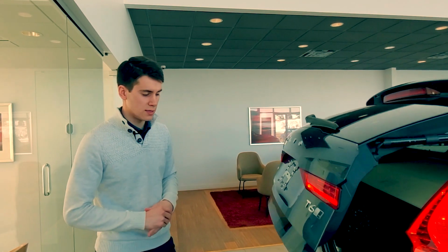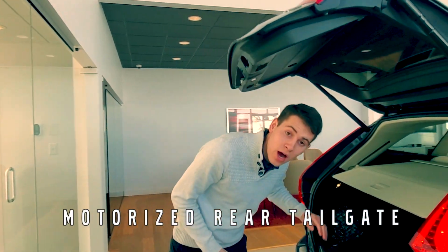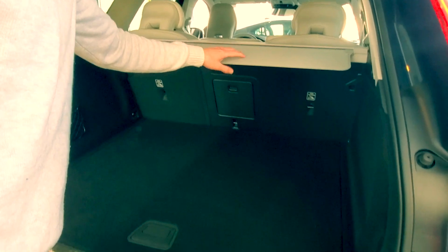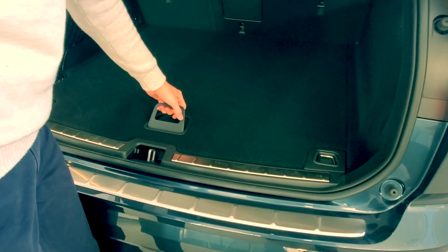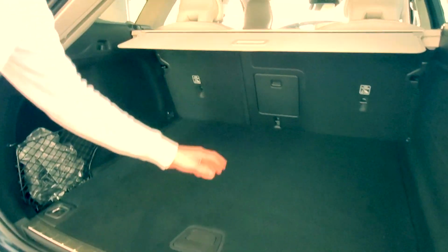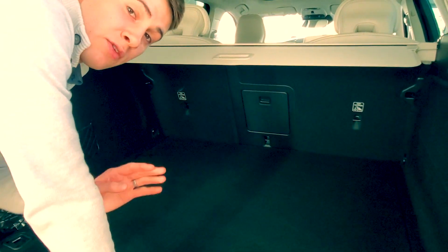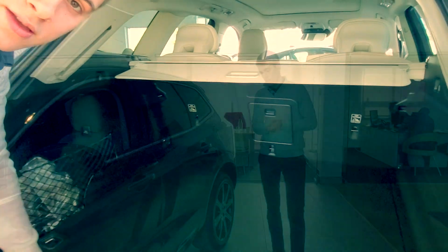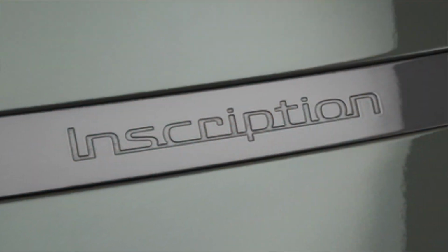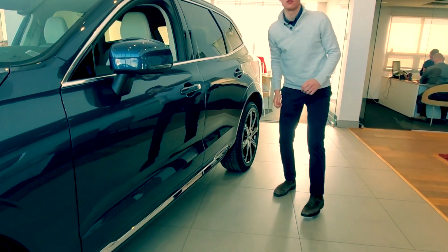Moving to the back of the XC60, we have our tonneau cover to hide all your belongings. Very easily closed and very easily removed. Ample storage here, and our spare tire underneath. Not to mention there's actually a nice little hole for your skis if you don't feel like putting the seats all the way down. On this particular Inscription model, we have the nice chrome trim at the bottom with Inscription actually indented onto the trim.